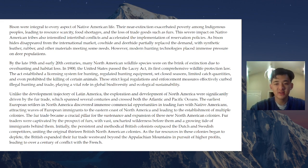Their near extinction exacerbated poverty among indigenous peoples, leading to resource scarcity, food shortages, and the loss of trade goods such as furs. By the late 19th and early 20th centuries, many North American wildlife species were on the brink of extinction due to overhunting and habitat loss.